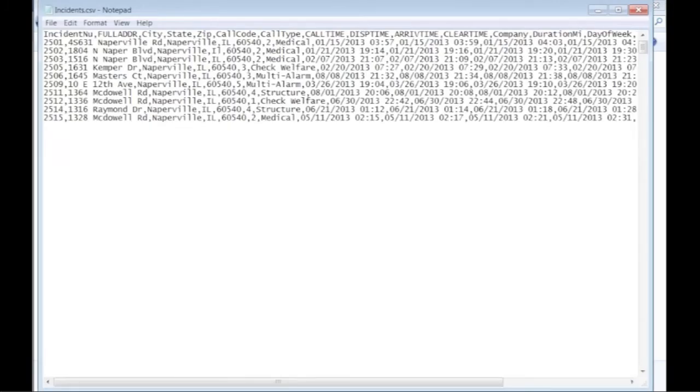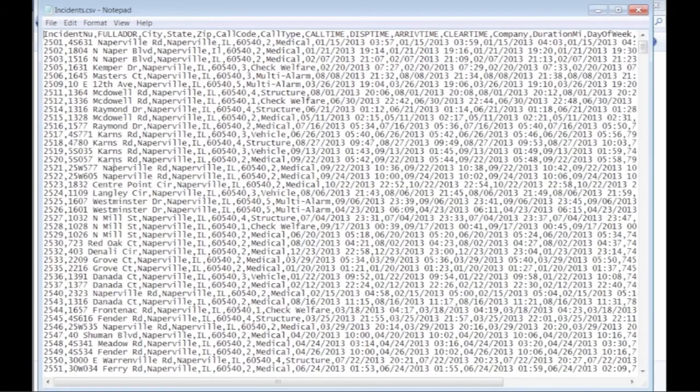I'll open it up here in Notepad, and you can see what this CSV file looks like. We've got incident numbers, addresses, city, state, zip code, call type, call time, and so on. So there's a number of things in here if you look through it. And notice that they're all separated by a comma, hence the comma-separated value file.